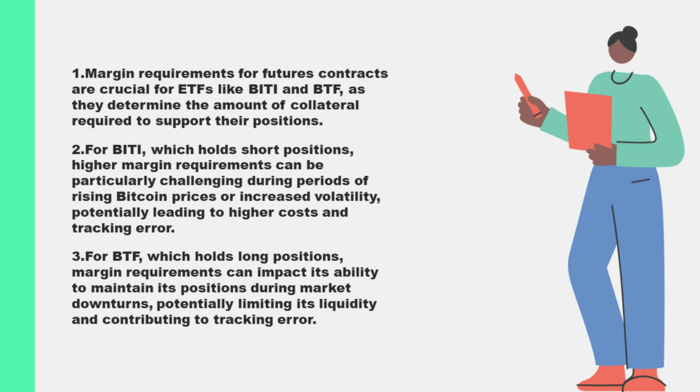BITI, or the ProShares Short Bitcoin Strategy ETF, holds short positions in Bitcoin futures contracts. When BITI takes these short positions, it is required to post margin, which acts as a security deposit to ensure it can cover potential losses if the price of Bitcoin rises. The margin requirement for these futures contracts is set by the exchange where the contracts are traded, typically the Chicago Mercantile Exchange, CME. These requirements can vary based on factors such as market volatility and the price of Bitcoin.